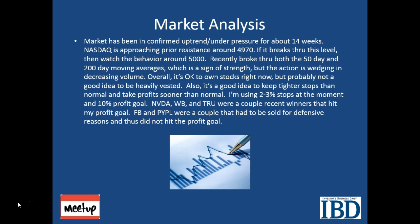Recently, the NASDAQ did break through the 50-day and the 200-day moving averages, so that's a sign of strength. But the volume has been declining as the index goes up, and that's not what we want to see. So it's wedging. We'd rather see it increasing in some decent volume. So it's looking better, but I'm still very cautious because I want to see some better volume come in as the index is moving up. So overall, it's okay to own stocks right now, but you probably want to limit your exposure.